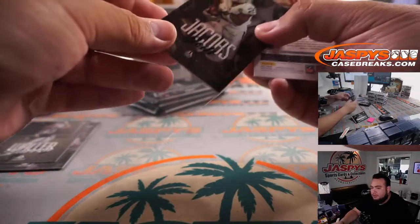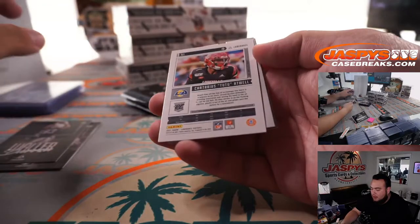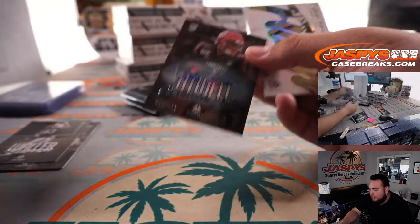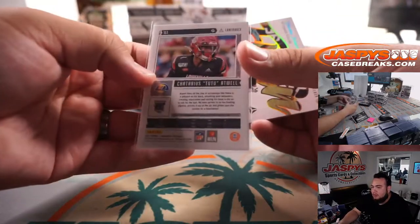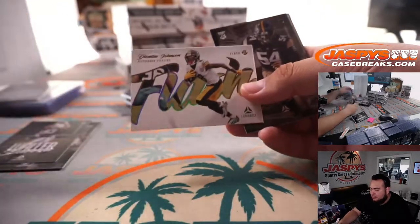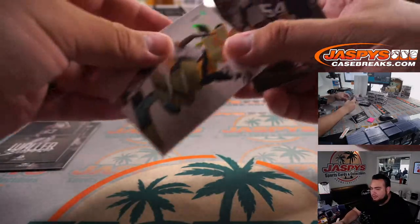Josh Jacobs is 75. And Tutu Atwell, it's a 349. Oh, really? Huh, Rams right there. Deontay Johnson flash. Interesting.